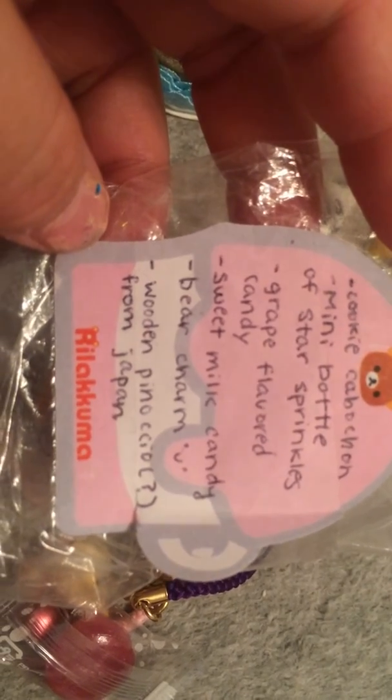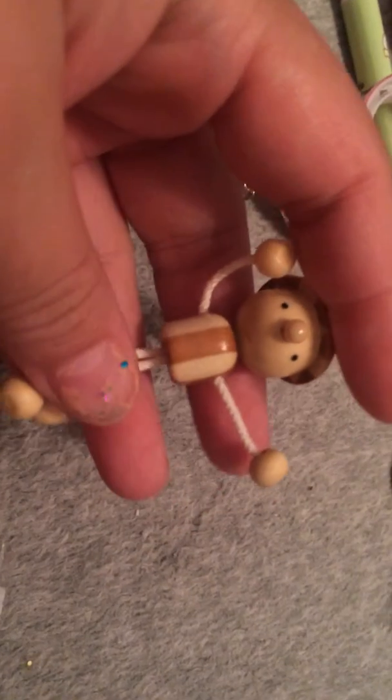Okay, so there's that. Oh, and she wrote, Cookie Cab Charm, Mini Ball of Bursting with Gate Flavor Pen, Sweet Milk Candy Bear Charm, Wooden Pinnacle? Or pen? Oh, there's a lot of cute little things. Oh, it's Pinocchio! Oh, whoops! That is super funny. Oh, that's cute! I like that. That's adorable. I'm gonna put this on my keychain.